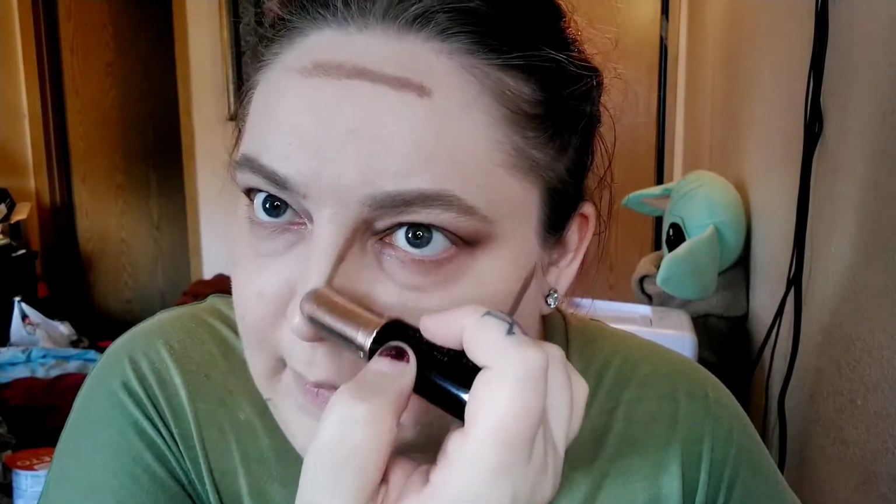Still just foundation on, so let's go ahead and do my Holy Grail contour products. I use a cream contour stick, and I'm just gonna put that on. I don't usually do a heavy cream highlight. I usually will just go ahead and put on my normal, that's not cute, my normal foundation. What am I saying? My normal concealer. That's the word I was looking for.